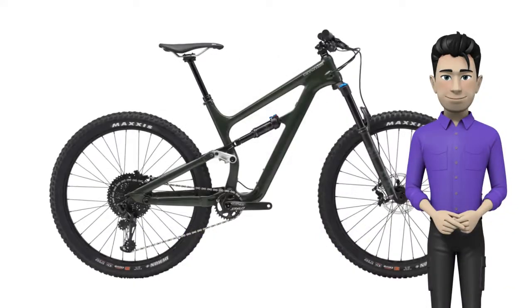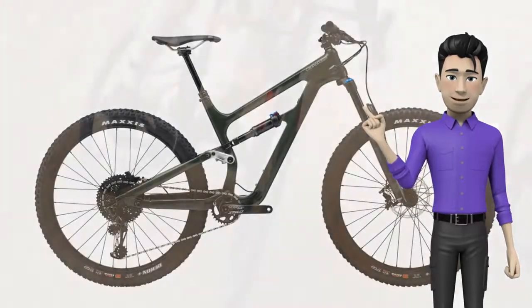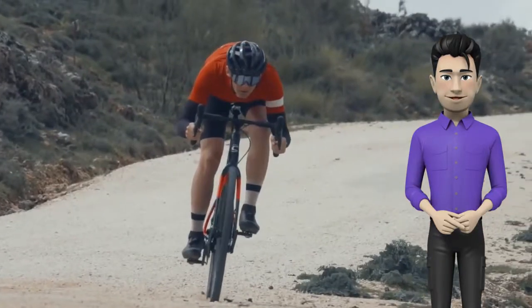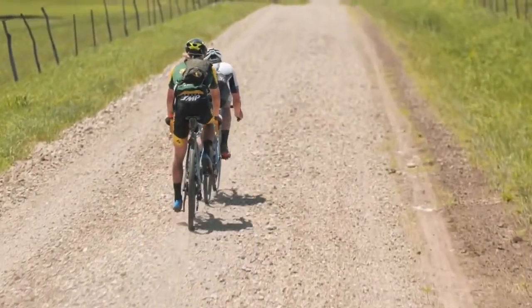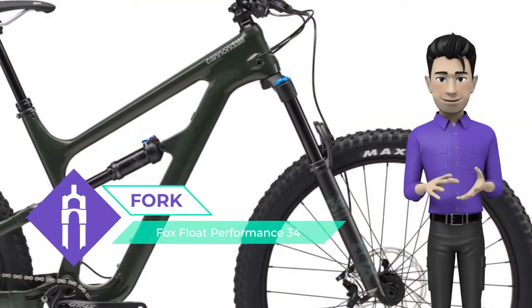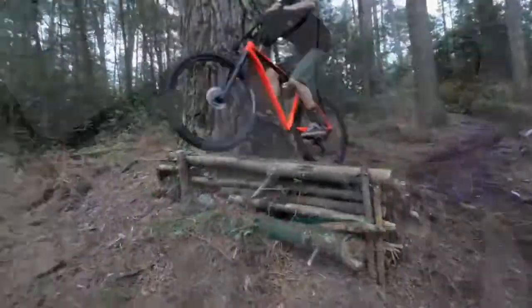Here we are again. We are glad to introduce you to the Cannondale Bad Habit Carbon 1, 2020 model year. Completely redesigned for 2019, the all-new Bad Habit features fresh, progressive geometry and the new proportional response suspension design for maximum fun on any trail, anywhere. This bike is equipped with the all-new Habit frame and a reliable fork, the Fox Float Performance 34. And the SRAM GX Eagle high-quality derailleur makes it easy to overcome any terrain.